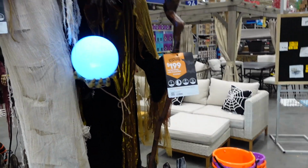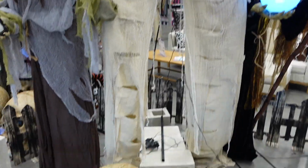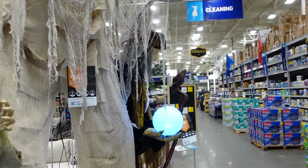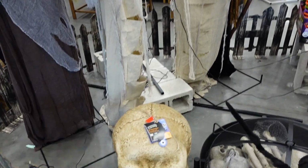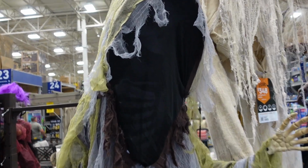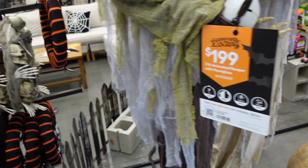Okay, well, oh boy. I was not expecting that. Well, she's $199. I think we're gonna walk away from her since she's talking. They have a big skull here. Alright, come on, Witchy. Maybe I just have to move. They have a big skull here, they have a spider here, they have this skeleton looking guy. You see he's got a skeleton face in there. He's $199. The witch doesn't want to stop.